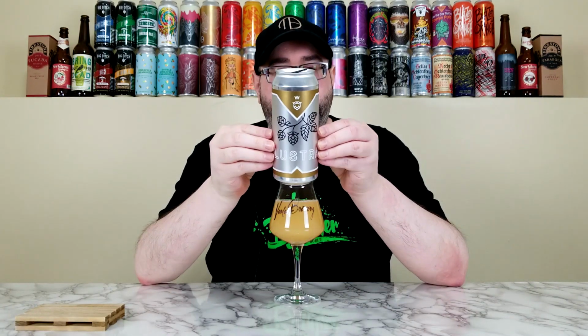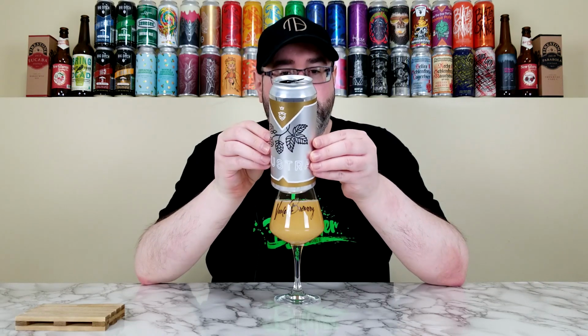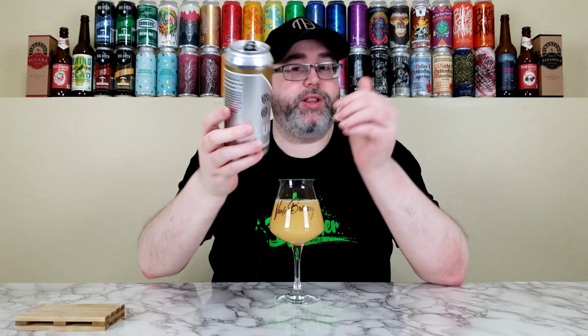So Lustra from Dancing Gnome, I have absolutely no issues whatsoever in giving this beer a high 4.25. I'm going to go 4.35. Almost gets in the low 4.5 range for me. But this beer right here, really damn good. And again, you have to take into consideration, it is a 5.8% hazy pale ale, and to get a 4.35 out of 5 means, to me, it's pretty damn good.